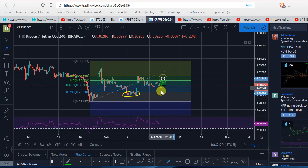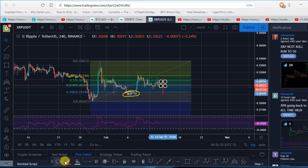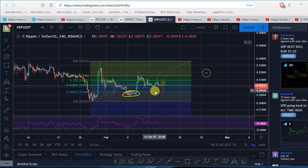We could see something similar to this, right? A big candle, which could be either green or red, bearish or bullish. It all depends on the daily volatility. So that's what I'm expecting from Litecoin, at least for the short term, right?